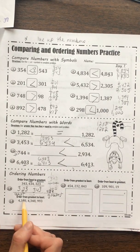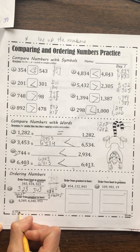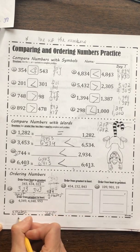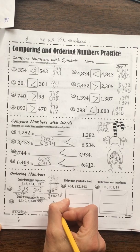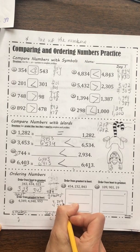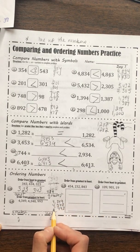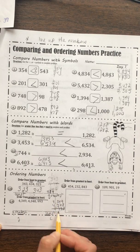The bottom question says order from greatest to least. So remind yourself. Write it down, greatest, least, or use a G and an L. Line up your numbers: 4,349, 4,348, 993. Well, there's nothing in the thousands place, therefore this is our smallest.